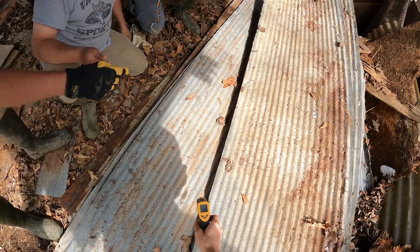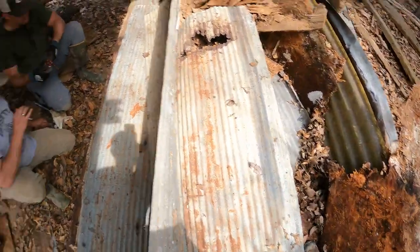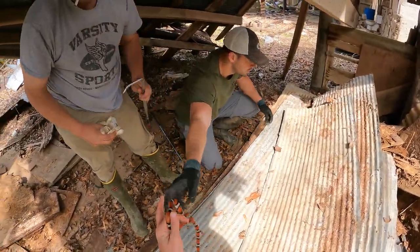What's on top of our stack? 59 on the top of that, or on that layer. What are these guys at? Just want to take the temperature.